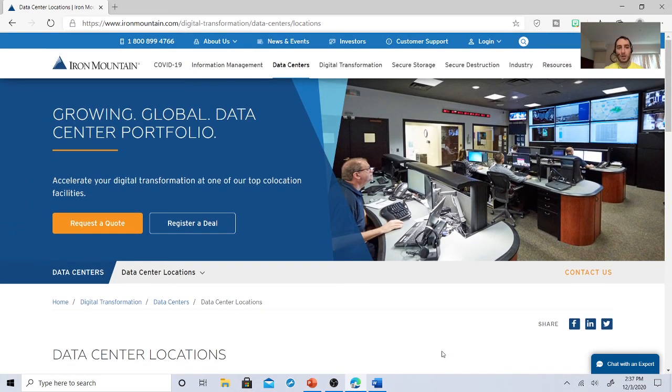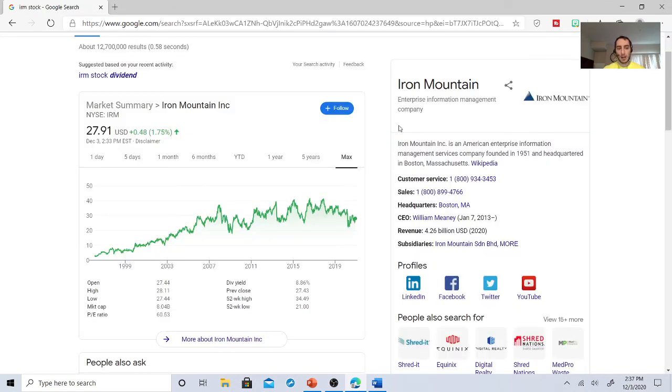Now we're going to jump to its stock and dividend history. That's important too. Iron Mountain yields 8.86% dividend. It is $27.91. Against the S&P, just by looking at this, I'm not sure it's beating the S&P. I'm not going to even check. But this is a real estate investment trust that has made $4.26 billion.